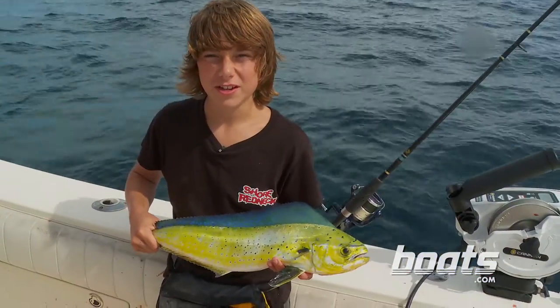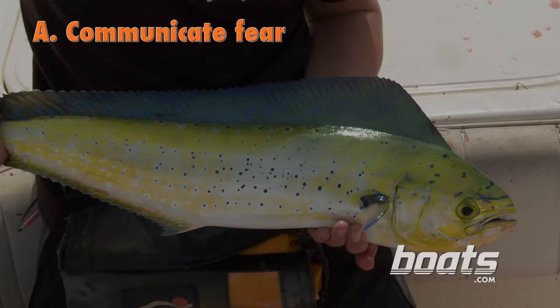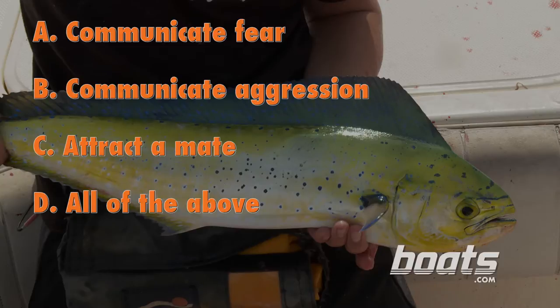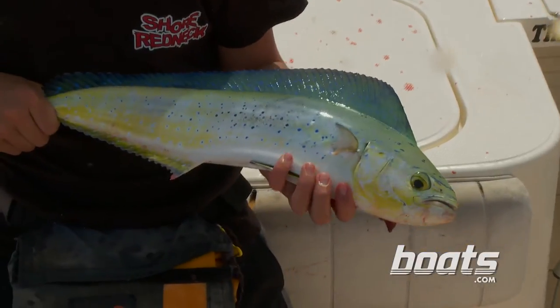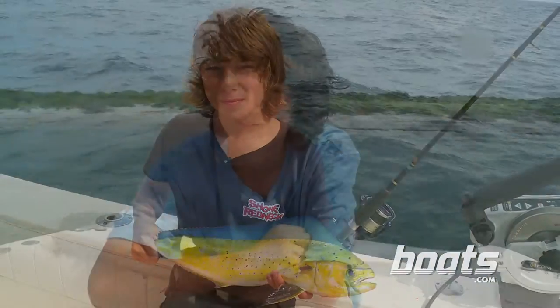So here's the question. Do scientists think they change color to A, communicate fear, B, communicate aggression, C, attract a mate, or D, all of the above? Those really are amazing looking fish, aren't they? To see more mahi-mahi and to find out the answer to Max's fishing quiz, watch the next segment of Got Bait.